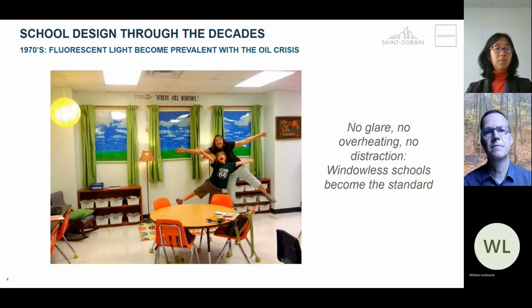And an extreme change in school architecture was in the 70s, where it was seen that windows were perhaps superfluous to design. If you look at the positive side of not having a window, it meant that you didn't have glare, solar gain overheating, and no external distractions, at least. So windows were perhaps looking to become a norm going forward, but it was based upon the advancement of fluorescent lighting, giving enough artificial light indoors at least.